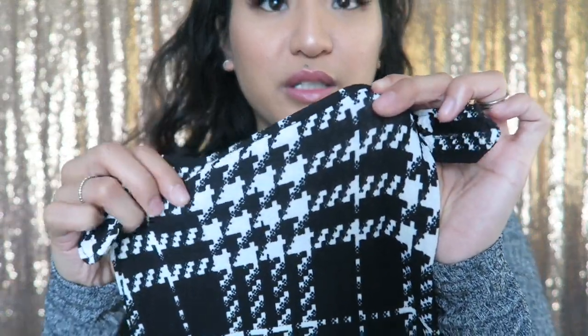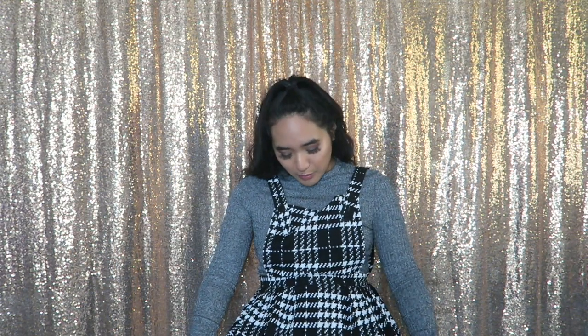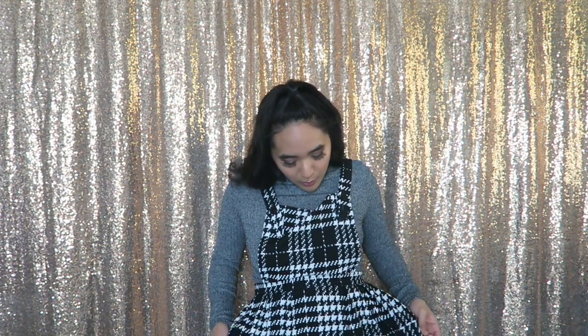It is a very thin material, if you guys can see. It's not the best material. It's very thin, feels very cheap compared to the other things that I've had, but the straps, weirdly enough, feel almost like a thicker tweed material, so it's kind of confusing. I feel like if they had made the whole dress in this material, it'd be a little better. But yeah, it would have been really cute, I think, if it had also had pockets on it.